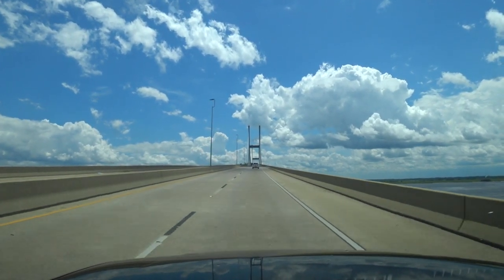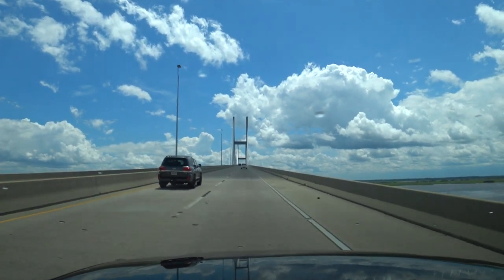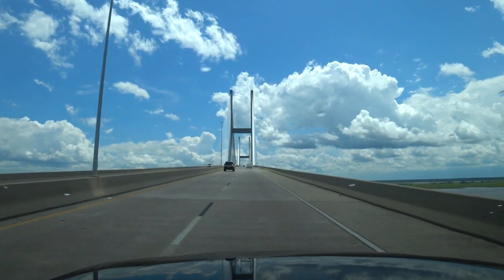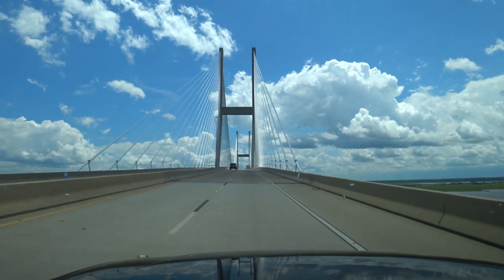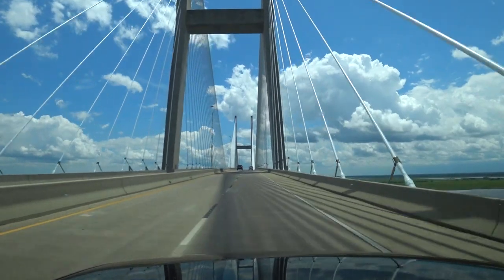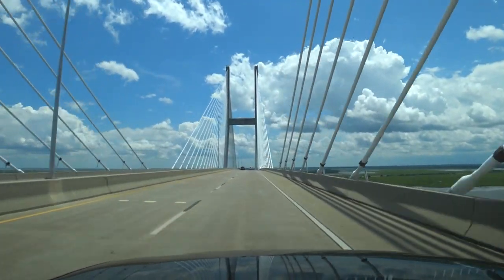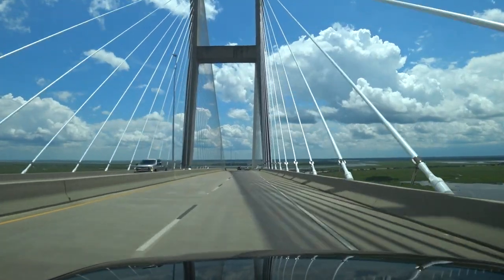To the right is where they built Liberty ships during World War II. I shouldn't say built, I think assembled would be a better choice of words. Ships come in here. I'm probably going to add a little clip to this right after I get on the other side of the bridge. I'm going to cut the camera off. But I've got one more thing I want to show you before I leave today.